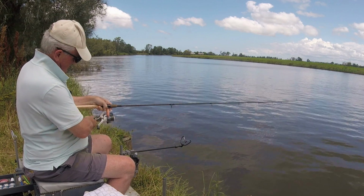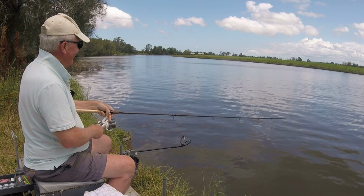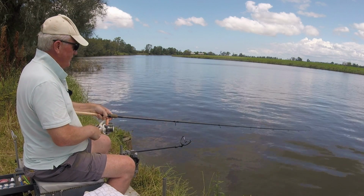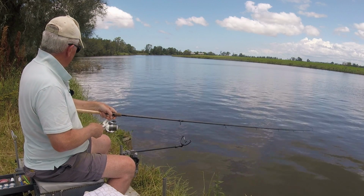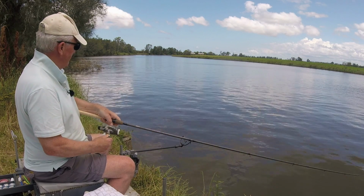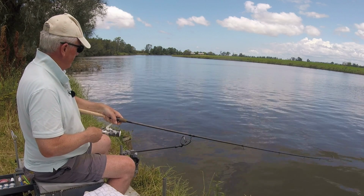Oh, put in the wrong bit. Keep forgetting this is rear drag. That's taking a bit of line on it. They are remarkably fit in these places. I'm going to have to be careful of that tree down there because they come right into the bank if you're not careful. See if we can make some line on it. Or not.